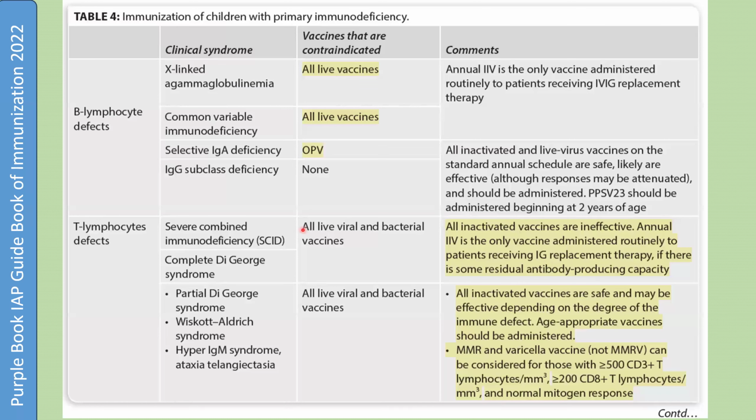And if you are appearing for the MRCP exam, Gopakumar is there. Nowadays, BCG is not given at birth in the UK. It is given at 28 days because they are doing screening for immunodeficiency. And only if the immunodeficiency is not there, for patients who are at high risk, not the local population but Asian risk, etc., they give the vaccination. For all this, you will have to go through it intelligently.